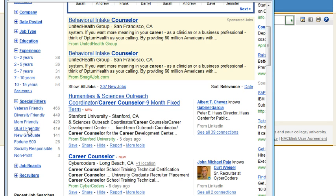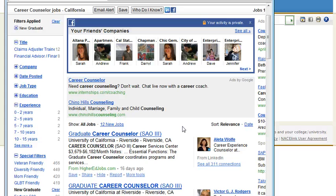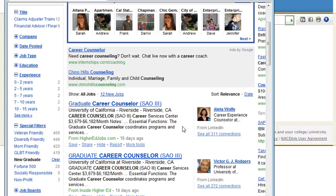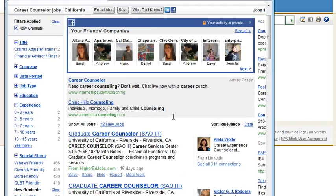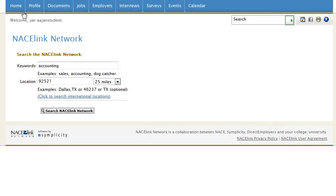Another way to connect with those entry-level positions that require simply 0 to 2 years experience might be using the new graduate filter, and that's very helpful in finding entry-level positions. And that is Job Search in Scotlink at a glance.